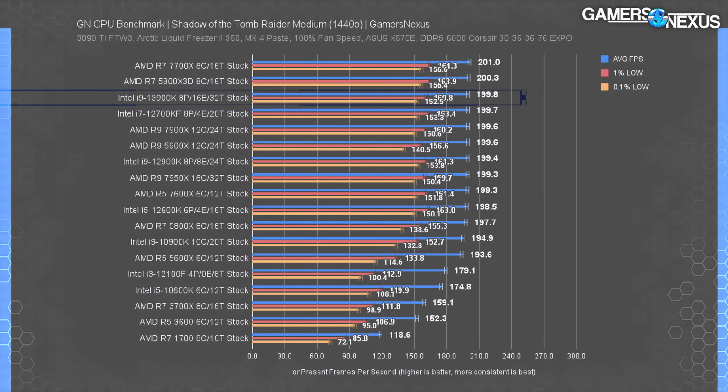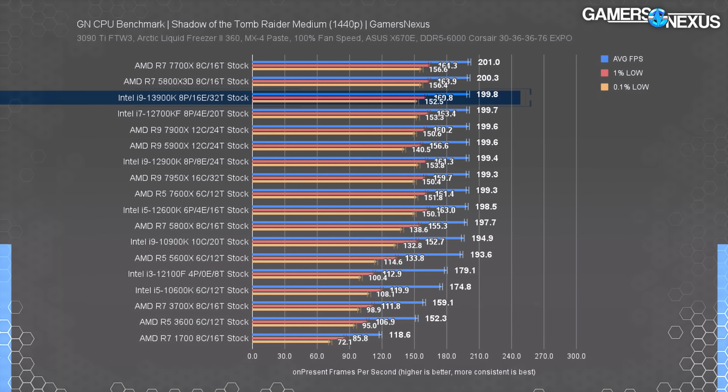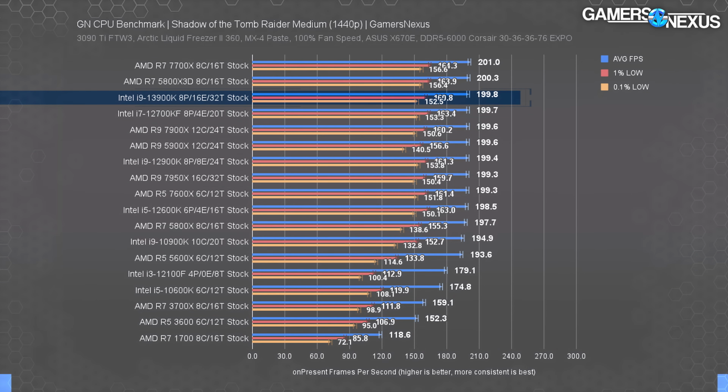Back to the 3090 Ti. 1440p has us entirely GPU bound. No differences emerge at any point above the 12100F, and even that's running pretty close to everything else. This really gives perspective once again on how to optimize select your parts to minimize massive bottlenecks. You're always going to have a bottleneck, you just don't want it to be a gigantic disparity.